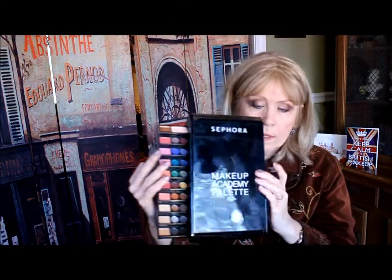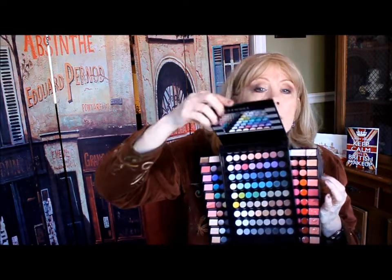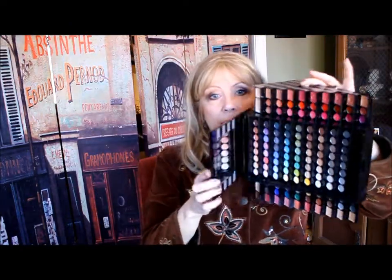The very last palette I'm going to show you is Sephora's Makeup Academy palette. I'll show you this because I hate it, and I thought I was going to love it because it's got everything in it you would ever want for your entire life, but I don't like it. And the reason I don't like it is because there's so much stuff in there.